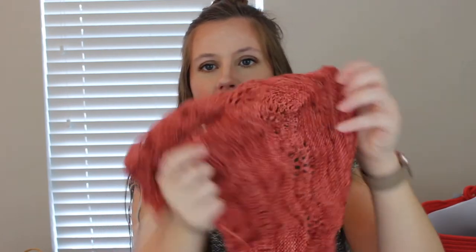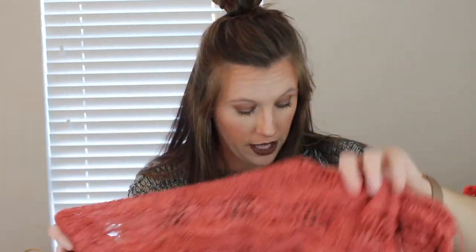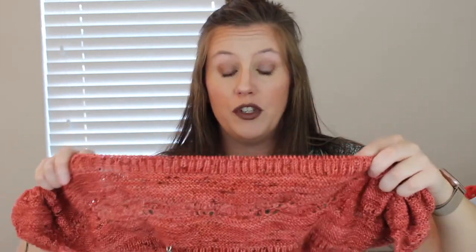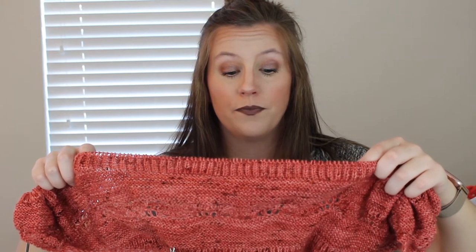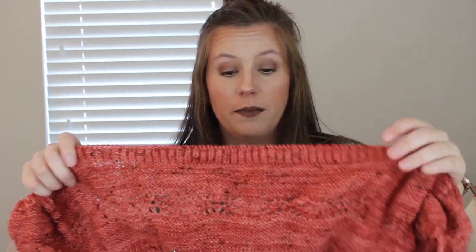I'm worried that this is going to be a really small shawl because of the yarn that I'm using. This is a light fingering. It's lighter than normal. There's more yardage in the 100 grams. So I'm worried that this is going to be shorter. And honestly, what I will just end up doing is adding a whole other 3 or 4 repeats to the pattern.